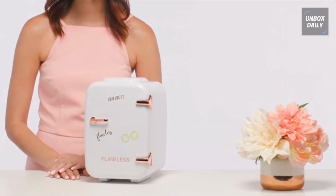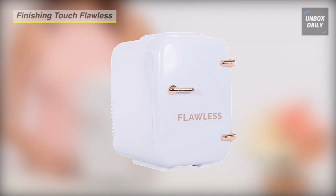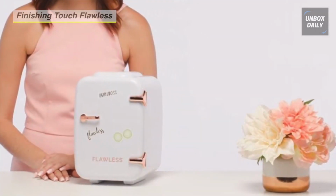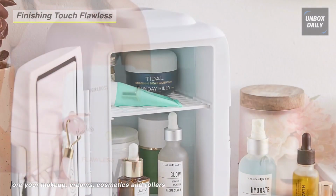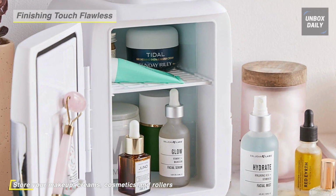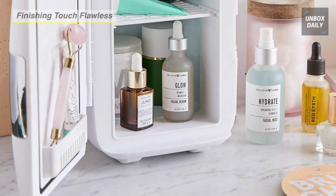Up next on the list, we have the Finishing Touch Flawless Mini Beauty Fridge. This compact beauty mini fridge keeps all your essentials cool and features 2 shelves for your makeup, creams, jade rollers, or even food. It measures 7.5 inches wide by 10.25 inches deep by 11 inches tall.